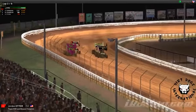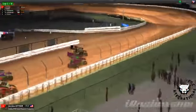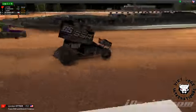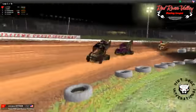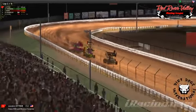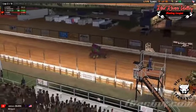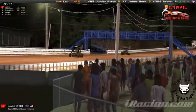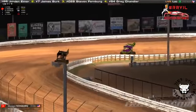Four cars, eight laps, the 360 sprint cars here for the Red River Valley iRacing League are underway as the green flag comes out. The 65 down low, the 7 out high. Trying to hang out of the sixth spot, James Burke coming down low now, hanging out of the middle. He's going to go to the low side and come to the outside there right in front of Mr. Steven Fenberg as he battles for the second spot. Oh, back there, some contact with Mr. James Burke. And it looks like Gregory Chandler, but Jordan Etter able to still pull out to a nice early lead with Steven Fenberg back there trying to find his legs here in the 29 machine.